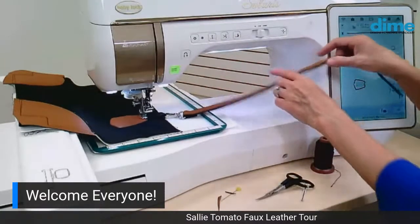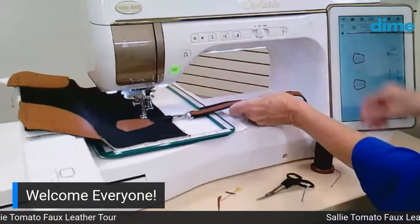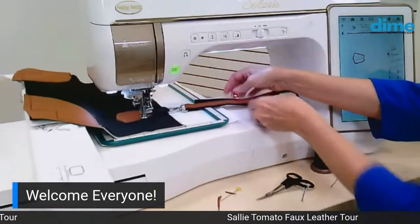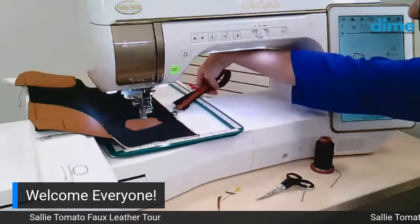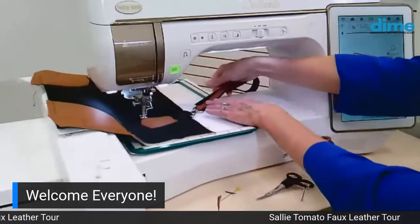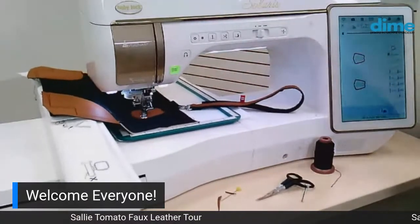Now, if you're worried about holding this together, is this strap going to fall apart? Go ahead and use those clips. They're very handy. You could also clip it out of harm's way back to the other end of the bag. But I usually just leave it off to the side like that and don't really worry about it.